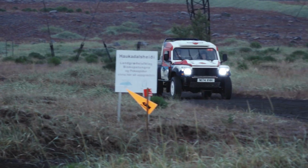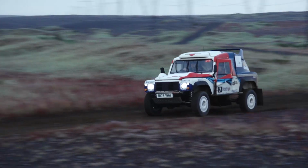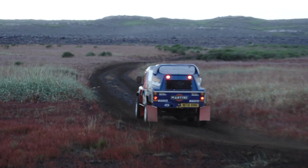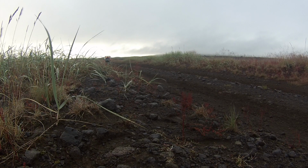Here we have Benjamin Clay and Rachel Clay. This is the Land Rover Tomcat. Their time 1 hour 1 minute and 29 seconds. The local knowledge obviously helping Daniel and Ásta in not as well-equipped machinery.